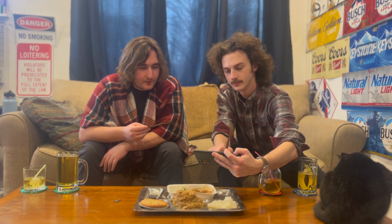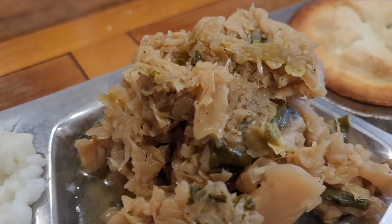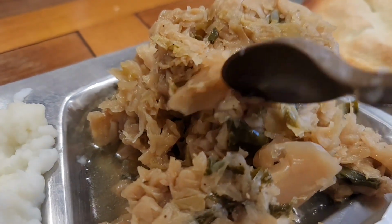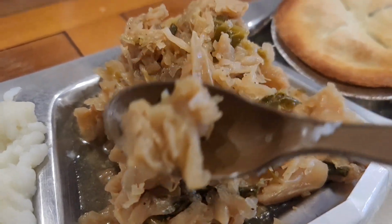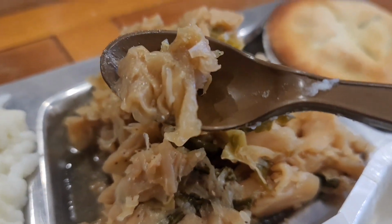I think we should try our last side before we do that. Cabbage? Which is our cabbage. It does not look appetizing. No. Let me get a close-up of this one too. But I mean, it's pretty simple ingredients. I think if you like cabbage, you should hopefully be okay eating this. But to the eye, it's not something you just want to dig into. No, and it smells like cabbage in here.